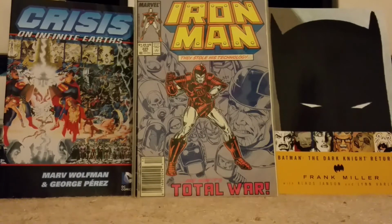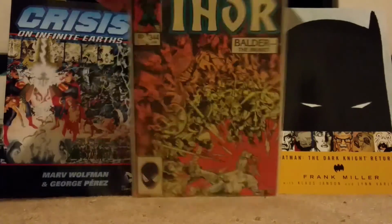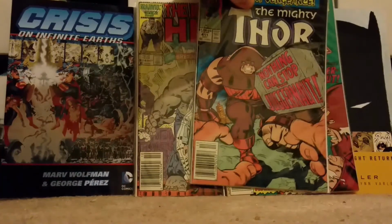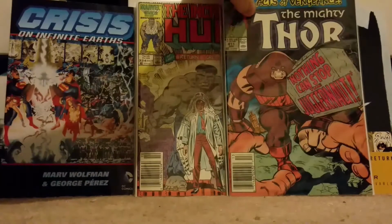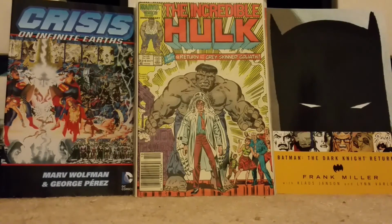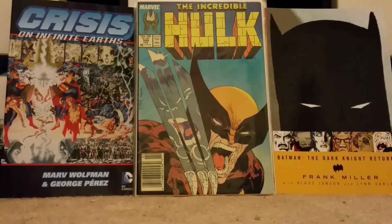Iron Man 225. This is the start of the Armor Wars. Thor 344, first appearance of Malekith. 411 and 412. This is the first appearance of the New Warriors. Incredible Hulk 324, when Bruce Banner goes back to being the Grey Hulk. 340, the famous Todd McFarlane Wolverine cover there.